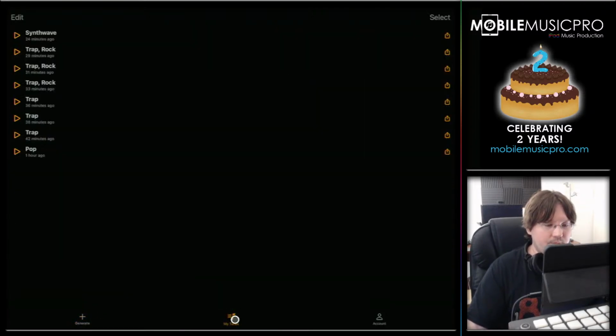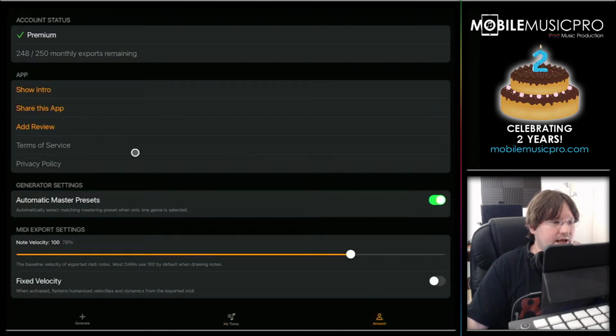And then we have the My Tunes screen, which is going to have the list of generated songs that you have saved here, a list of generated songs that you like and that you have saved, and then your account button. And it shows you exactly what you can do here.